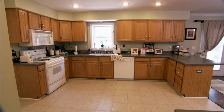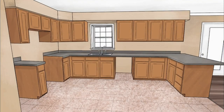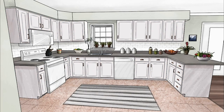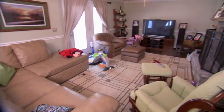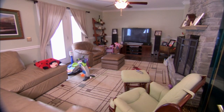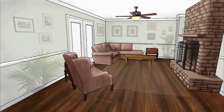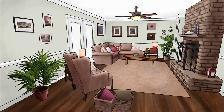The kitchen cupboards are in great shape, but they do clash with the new countertop. I'm giving it a quick style update by adding a tile backsplash, painting the cabinet doors, and replacing the hardware. The living room's layout is awkward. It looks smaller and darker than it really is. We'll remove the giant television and safe, reposition the furniture, and add warmth with coordinating accents.